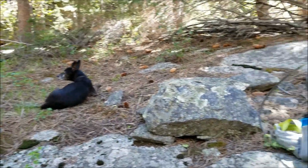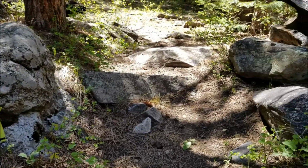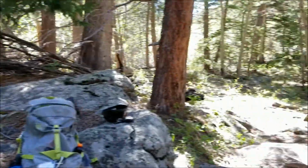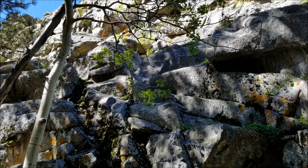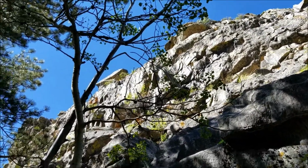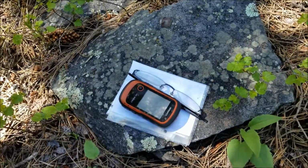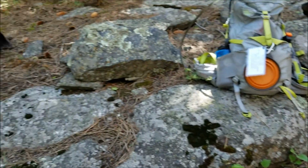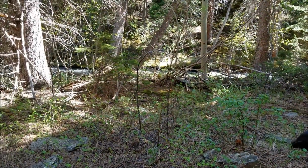Me and Bandit have found a great place to sit down and take a break, just right here on the trail. The creek's over there. And we've got this nice shade and this mountain to look up at. Well, maybe not really a mountain, but a nice rock formation anyway. We just broke out the old GPS and map and my reading glasses so I could see them. We still got a little ways to go, but we are enjoying it immensely.